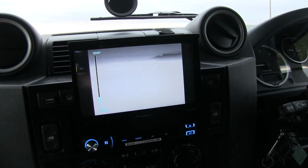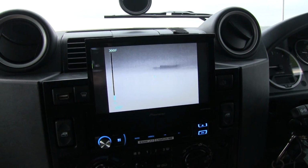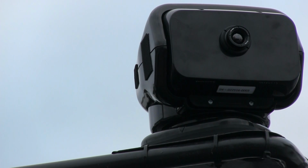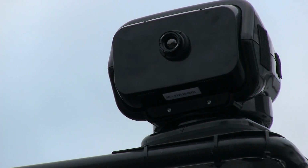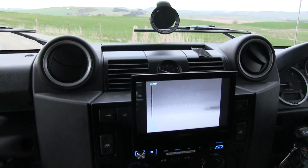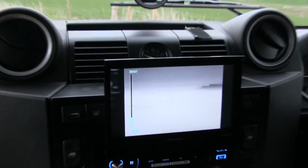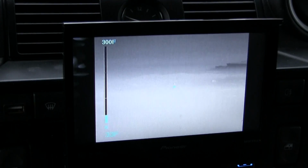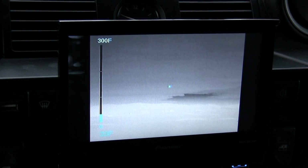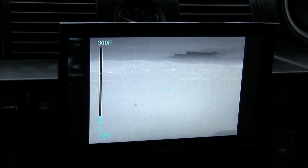So that's a heat source we just picked up across the other side of there. Looks like sheep, yep, a sheep there I think. This device is pretty amazing. It'll tell temperature differential as well. You'll see the scale on the left hand side of the Helios. It'll show you actually the temperature differential, what you're looking at.